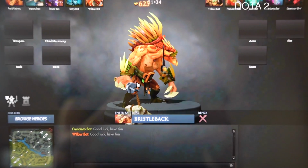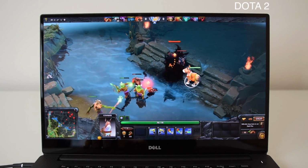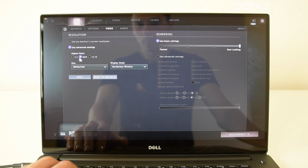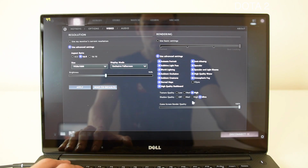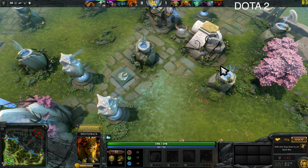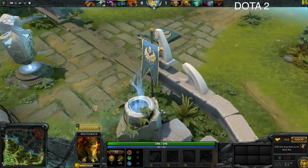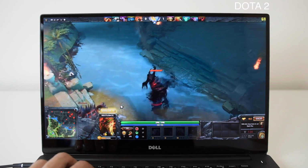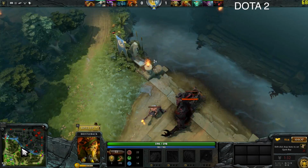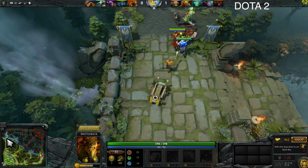Yes, Dota, another one of my favorites. Now this game is more graphically intensive than League of Legends, and because of that, 4K gaming is a lot more difficult. I did expect to be able to run 4K gaming on this laptop with Dota, but it seems like it can't really handle it. You're going to be dropping below 30 most of the time, unless you're willing to put your textures down from ultra and high down to medium. 4K gaming really isn't possible. Again, 1080p gaming should be good enough for most people though.